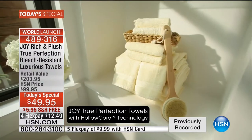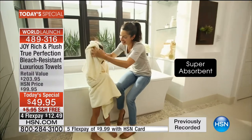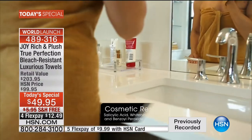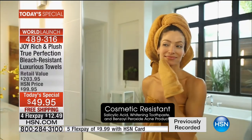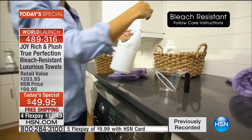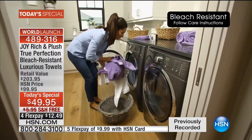No lint coming off, nothing. Then you add on top of that it's bleach safe. You can bleach every color together, right? And the white will come out white, the espresso brown will still be as deep as espresso brown. They're bleach safe, they're cosmetic resistant, they're super absorbent, lightweight, as I said, they're quick dry, half the drying time in your dryer, they're plush, luxurious, and they are 100% rich, superior, hollow core cotton. It takes cotton to a whole new level.